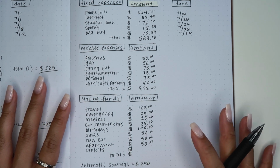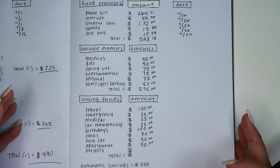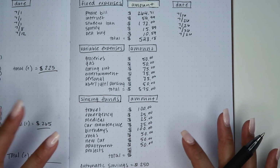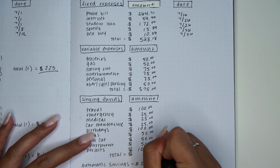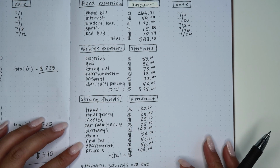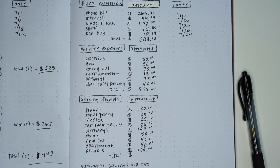I've been spending a little bit of money here and there, but I might as well add it into my budget because it's going to be probably a big part of my life, these new projects that are coming up. And again, I'm excited to tell you guys about it, but I am going to set aside $100 for projects. Again, I will let you know when it happens. All right, so let's total all these sinking funds up.